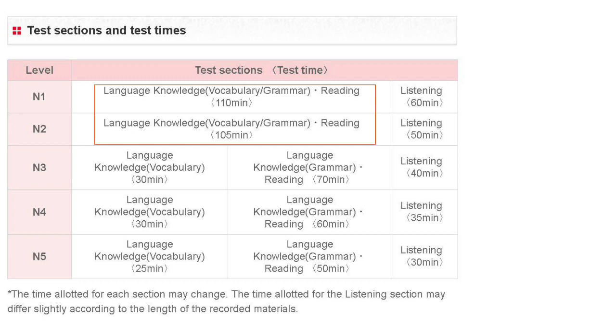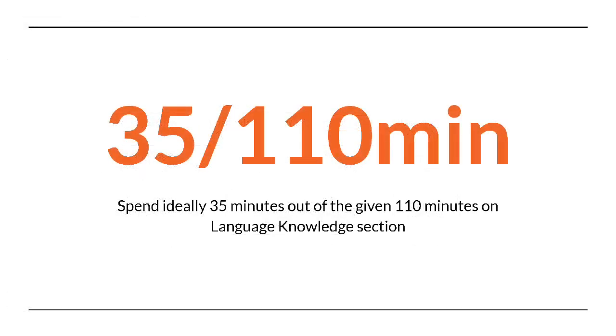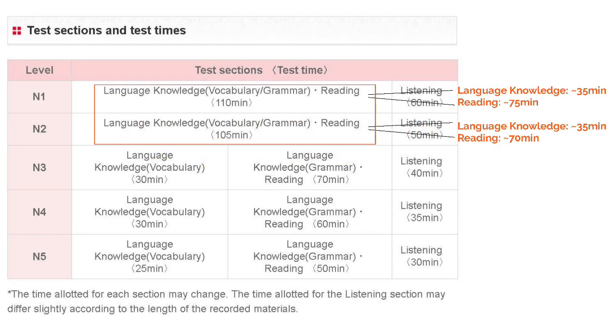JLPT N1 is completed in 2 sessions with a total of 3 sections: the language knowledge section, the reading section, and the listening section. The language knowledge section and the reading section are completed in 1 sitting, and you will be given a total of 110 minutes. The reading section is where you want to save most of your time for. I recommend spending around 35 minutes for the language knowledge section, and then the rest 75 minutes on the reading section. I have never taken JLPT N2 before, but I believe you should also be spending 70 minutes out of the given 105 minutes on your reading section.